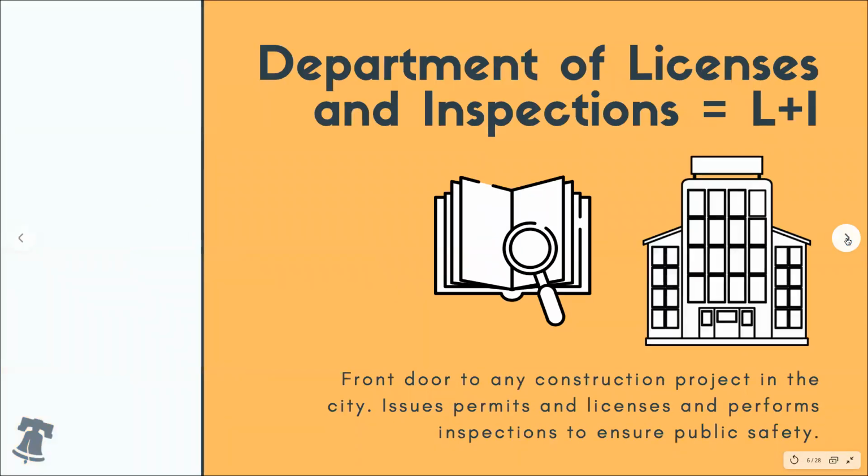Developers of all projects first go to the Department of Licenses and Inspections, or L&I. L&I is the front door to any construction project in the city. This office issues permits and licenses and provides certain kinds of inspections, all to ensure public safety.